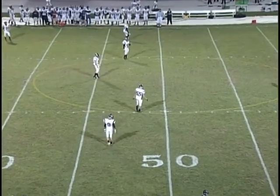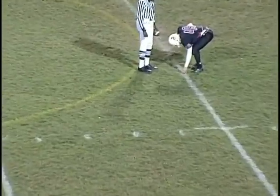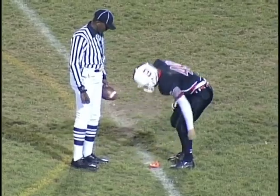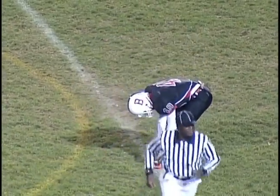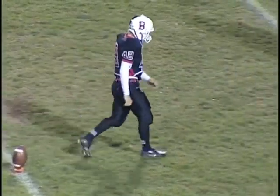Back deep for the Arrows: 20, Kyle Sanning, and 36, Jeremy Strahan. Kicking off for the Chieftains, 49, Connor Dunn.